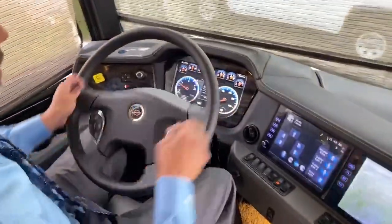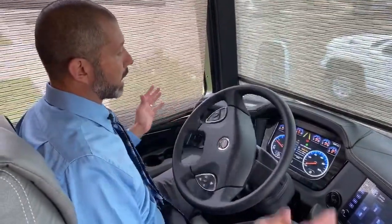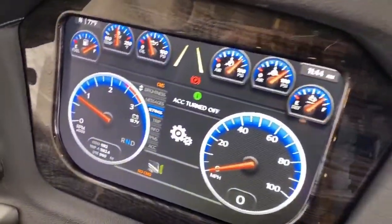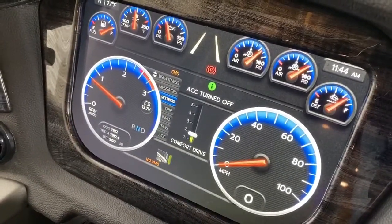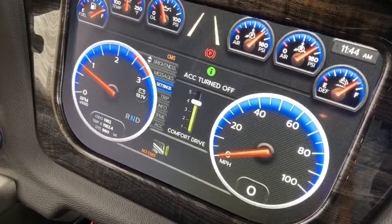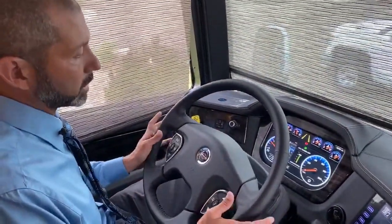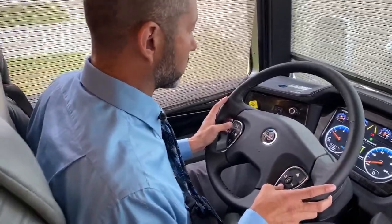While I'm driving here, I'm going to turn the steering wheel to show the comfort drive. Again, you let the steering wheel go and it'll automatically get you back to center. I'm going to show you on this menu right here, because this is a really cool feature. You can go up to your settings, go to comfort drive, and that right there is where you adjust how much help you want from the comfort drive system. The higher the number, the more assistance it's going to give you. It's a computerized system, so it's always checking what's happening on the road with your steering, with how you're holding the steering wheel. If you're fighting a crosswind, the higher that number, the more assistance you're going to get from your comfort drive system.